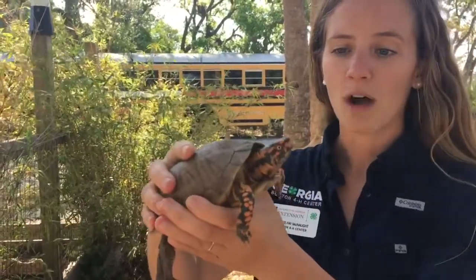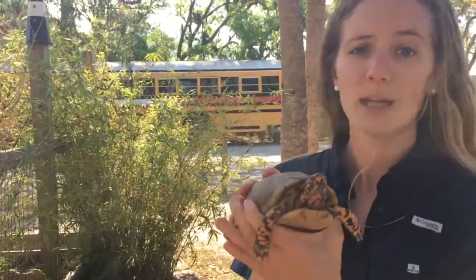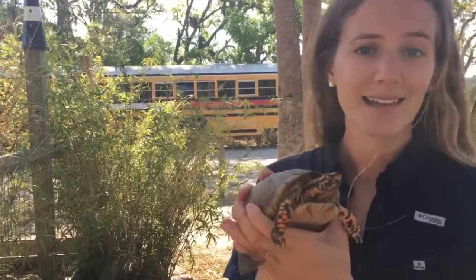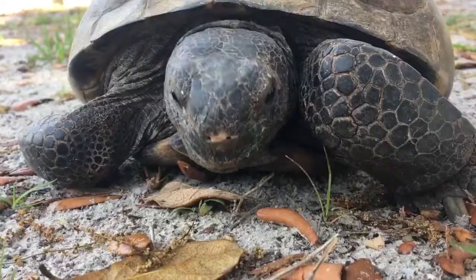He may be found in the wild eating mushrooms or fruits, veggies, plants, as well as small insects, bugs, or anything he can kind of get a hold of. He's going to take the opportunity to eat it.